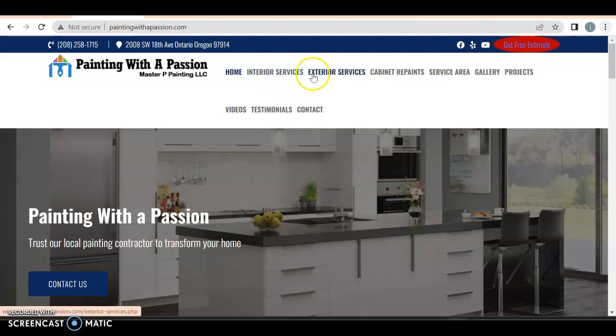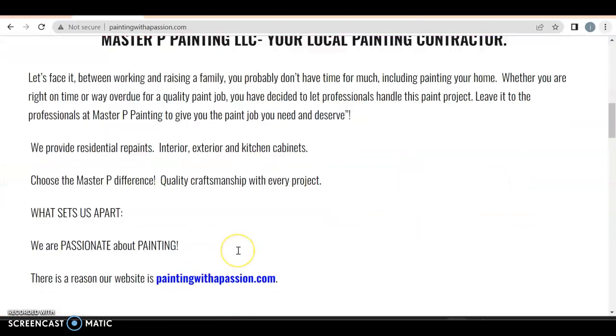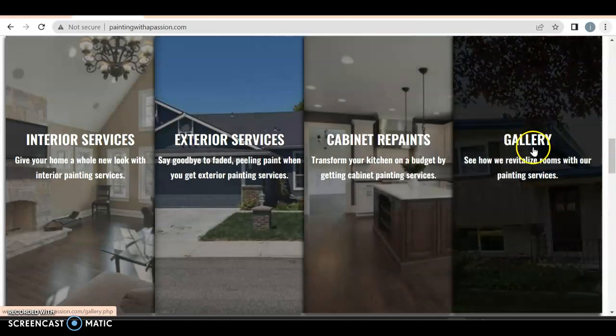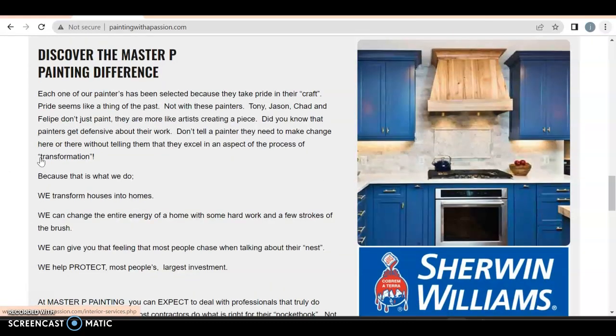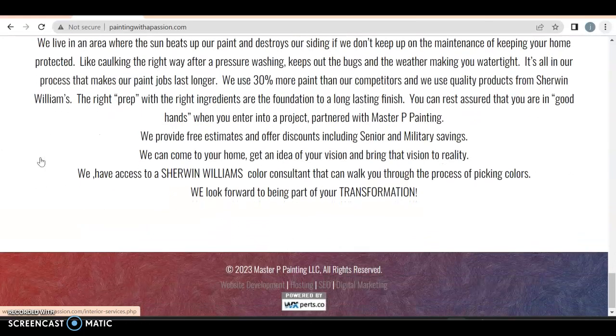But for all of this, you have exterior service, interior services, cabinet repaints, stuff like that. You want them in just painting services with a drop-down menu, and then your service area, if you hit more than one location, you want that to be in a drop-down menu as well. Contact us, get a free estimate, excellent. You talk about who you are, and then you have this stuff over here that leads, I believe, to other pages, which is exactly what you want to do. Discover the master P painting difference. Nothing wrong. You guys use Sherwin-Williams. Good, good, good.